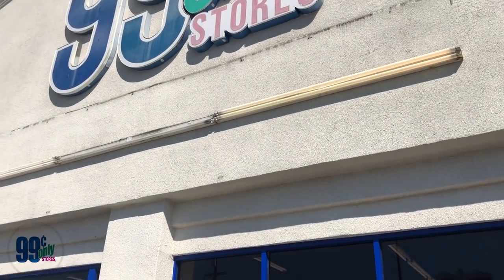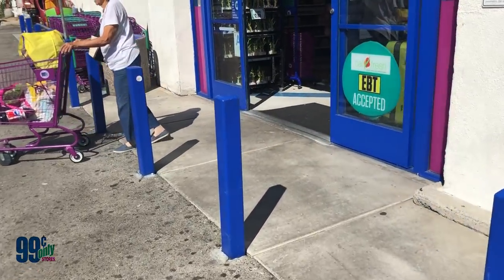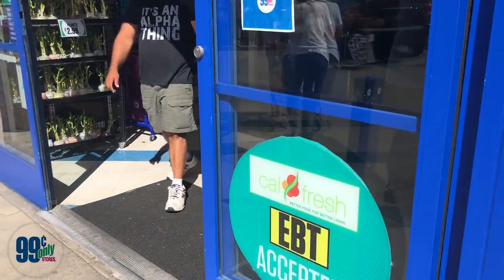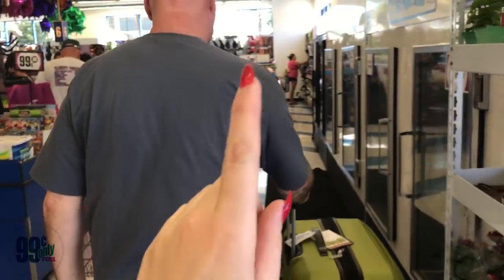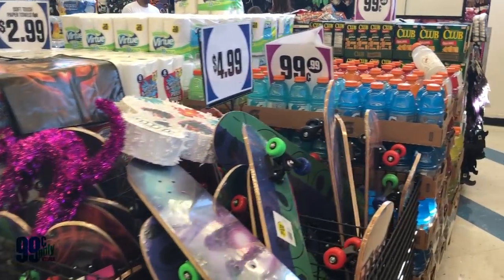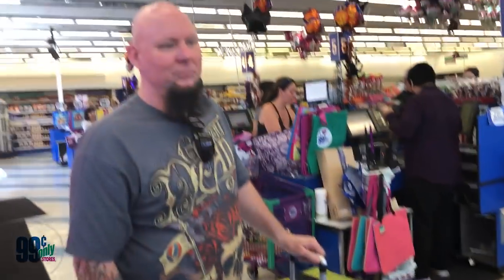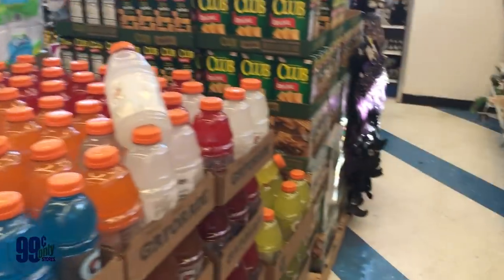Our next trip, ladies and gentlemen, will take us to the 99 cent store only. Let's see what they have in store. Should I get a trolley? For the Halloween section. I'm a bit of an idiot. $4.99. Oh, so it's like the Australian ones where it's not really 99 cents. You know, like a $2 shop, literally used to be, everything was $2.